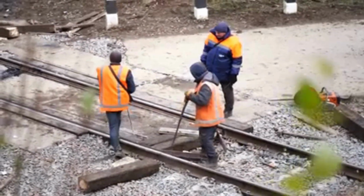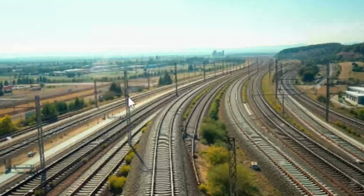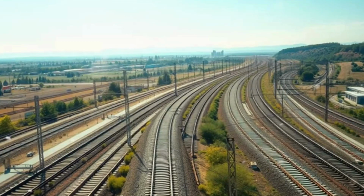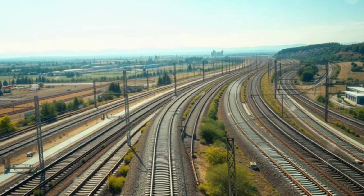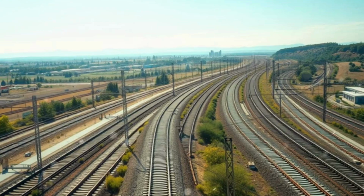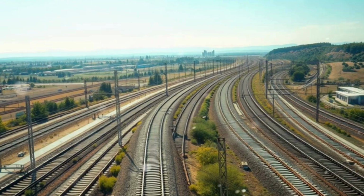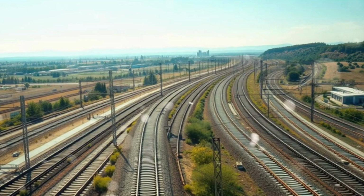Why tracks break? So, what causes train tracks to break? First, extreme temperature changes. On hot days, rails expand and buckle. On cold nights, they shrink and crack. Second, constant pressure. Trains weighing thousands of tons pass over the same points again and again. Third, time. Even the strongest steel wears down. Add poor maintenance or bad welding, and you've got a recipe for failure.